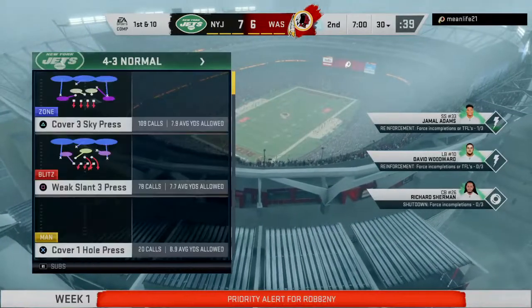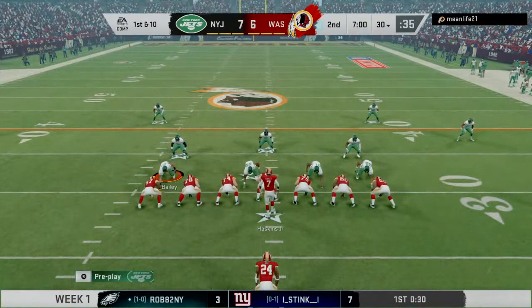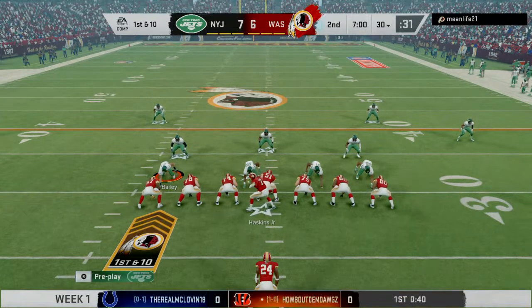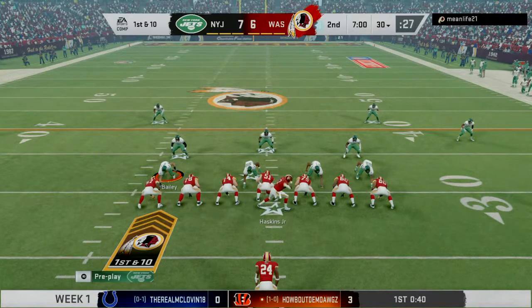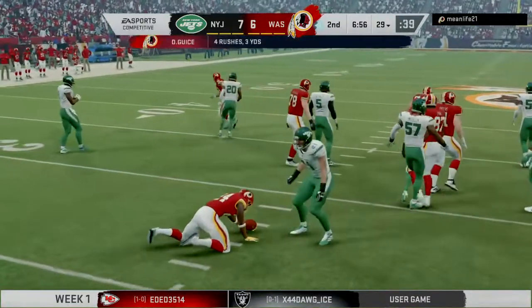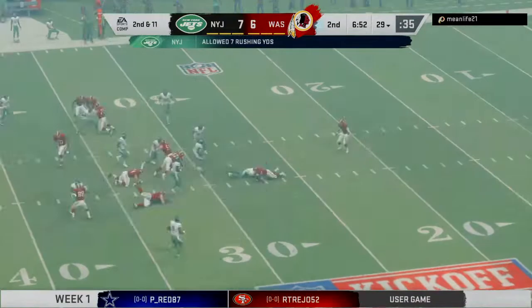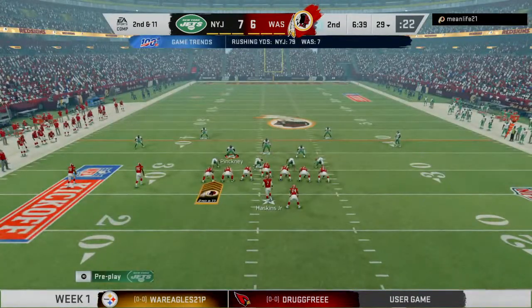After one, a one-point game, 7-6. So 1st and 10 now from the 30. They start on the ground with Geis, and he went nowhere. He'll lose yardage back to the 29. It's a loss of a yard there, and now 2nd down. After the loss to start out, here's 2nd and 11.